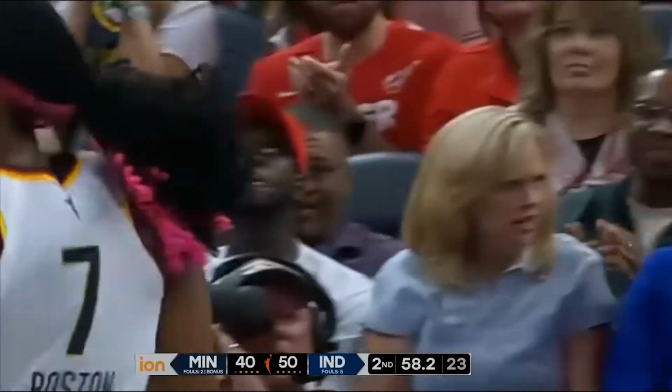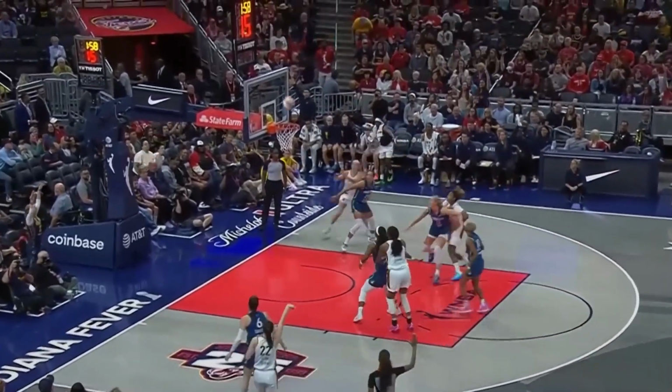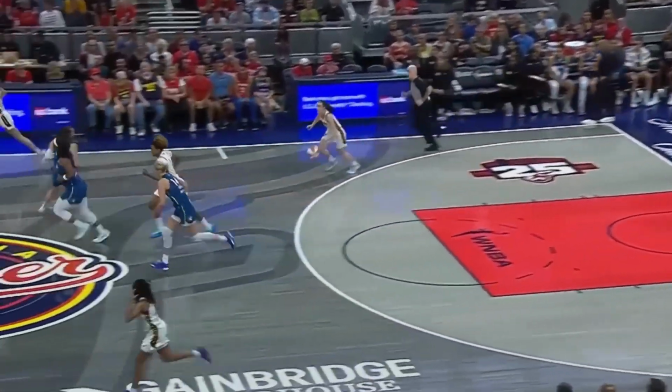If you don't send multiple bodies at Boston, it's almost like she sees that. As the quarter came to a close, Bridget Carlton managed to sink a clutch three-pointer for the Lynx, cutting Indiana's lead to 5 at halftime, but the Fever still looked in control, 50-45.